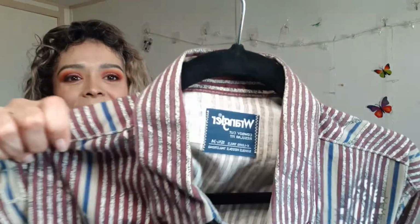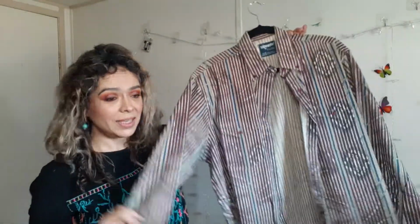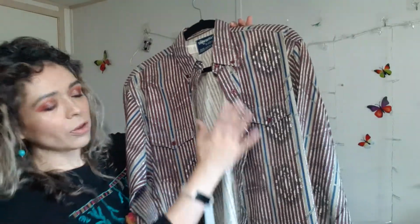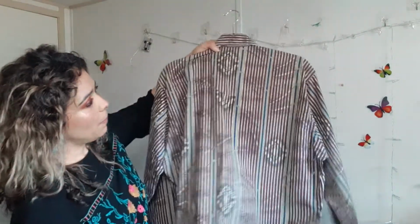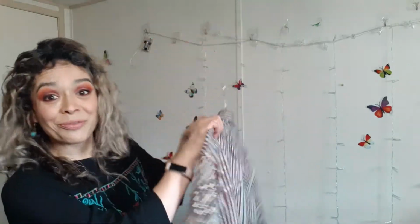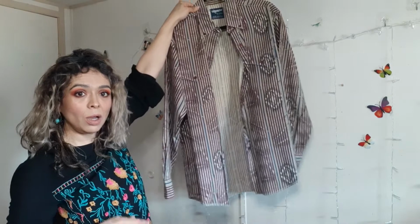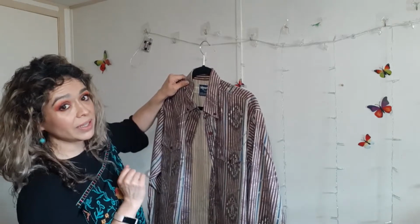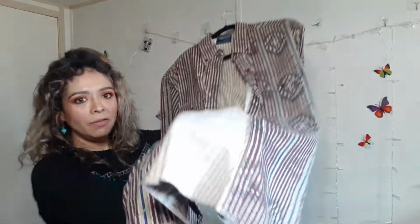Oh, I love this one so much, y'all. I need something like this for myself. This is a vintage Western Wrangler shirt. Here is the tag in all its glory, and you can see the paper tag right there. I love this. It has the Western style pockets. It is buttoned down. You can see the gorgeous little print, and the back is the same as the front, but it is very, very long. Oh, this is extra long tails, cowboy fit, regular fit. And I love the bottom.